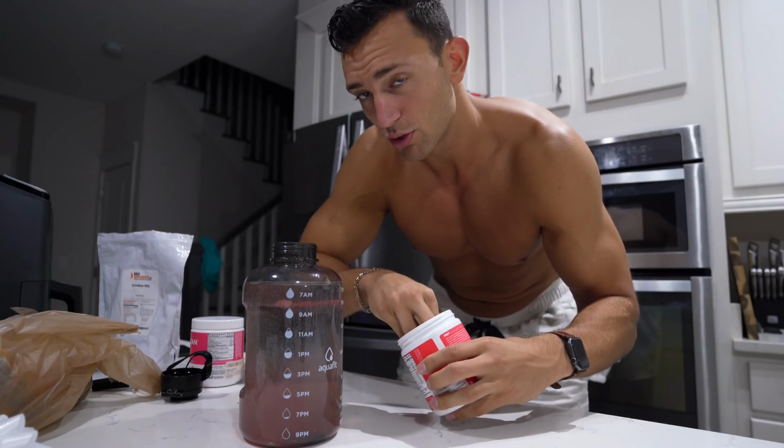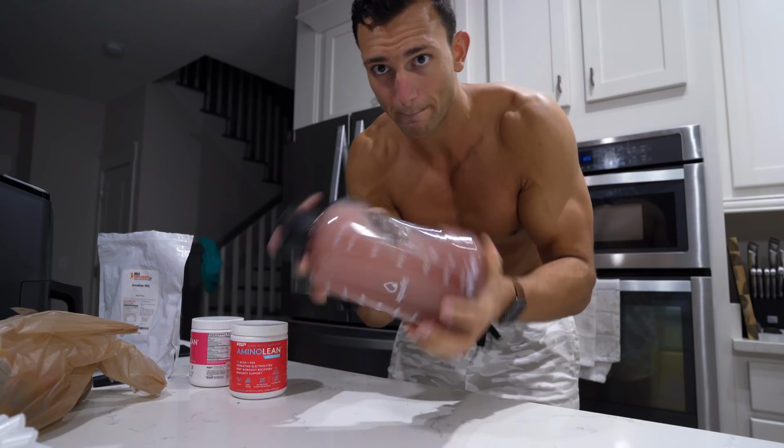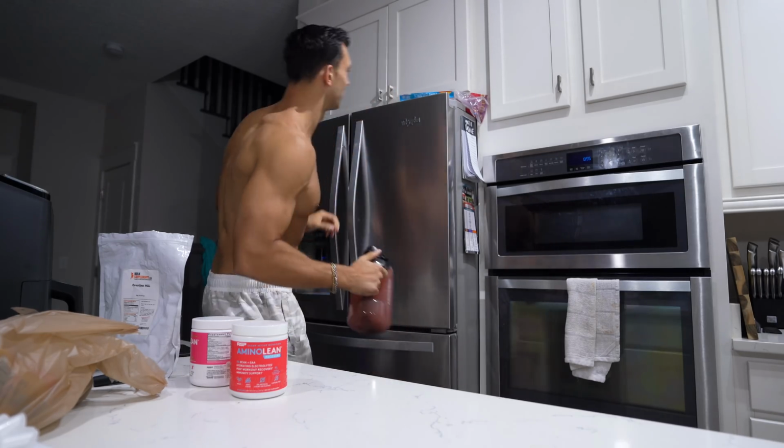So I just did about 2 scoops of each flavor. Give this a quick shake. And I like to toss it in the fridge overnight so it's cold first thing in the morning. All right, step 1 done. I don't know if this is a step or not, but put your keys somewhere where you know where they're at first thing in the morning so you don't have to look for them. I've made that mistake multiple times.